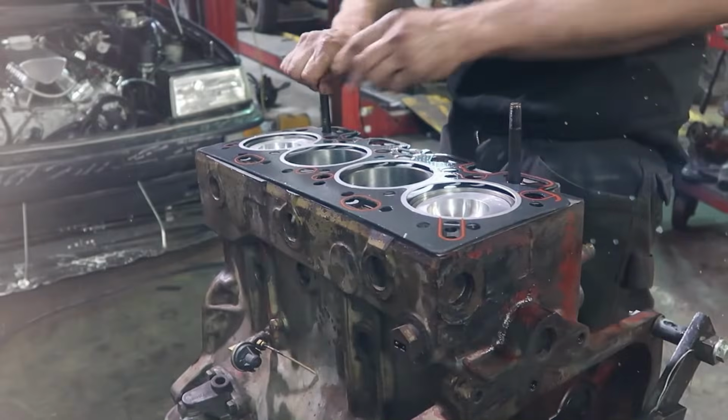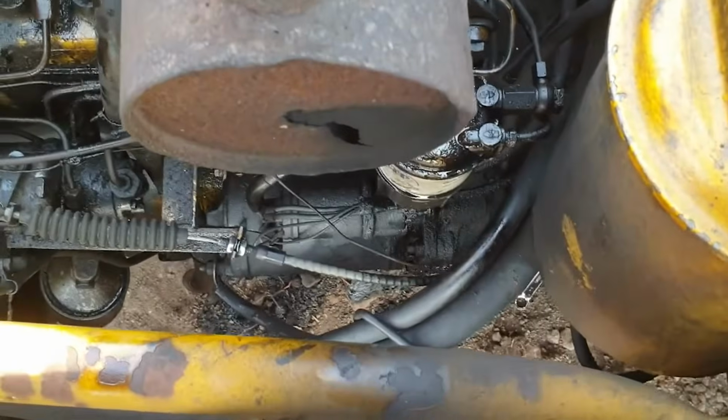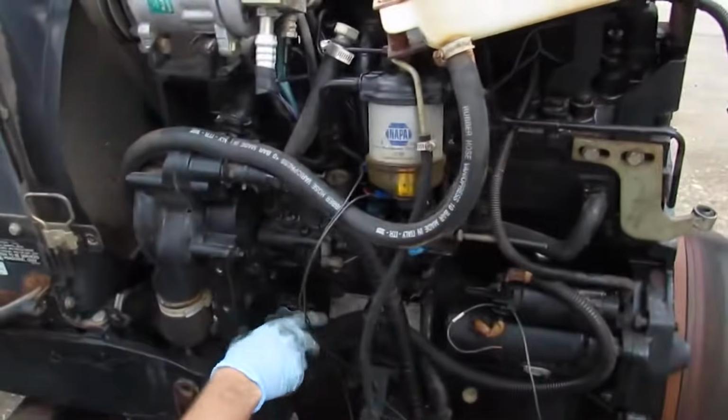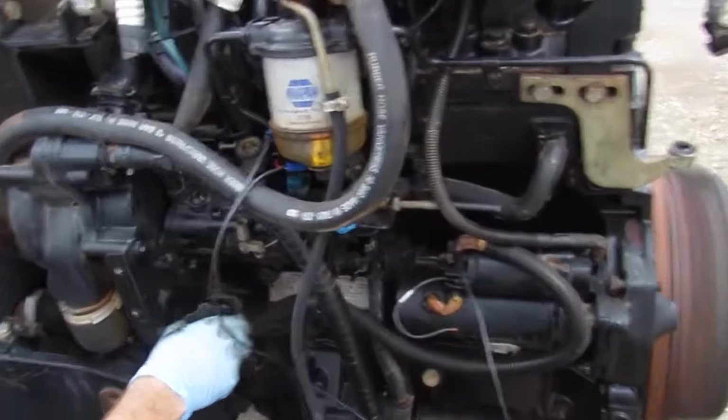But perhaps the most defining trait of this engine was its serviceability. From filter changes to valve adjustments, maintenance could be done quickly with basic tools. No diagnostics, no codes, just straightforward mechanical systems that kept running.